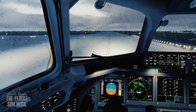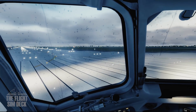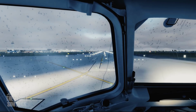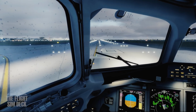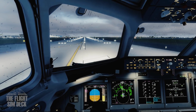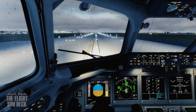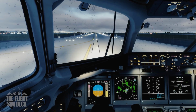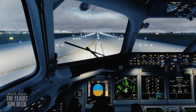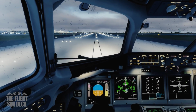I think this might be my first departure out of Seattle in the simulator. Because I have this airport now, and like I said, it's a good one to have. Alright, we're lined up now. Let's get out of here and on to San Diego. Speed is alive.